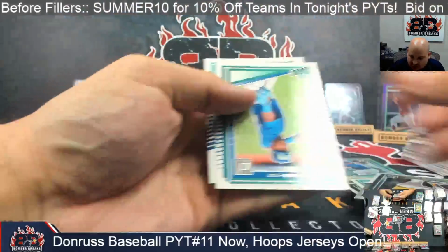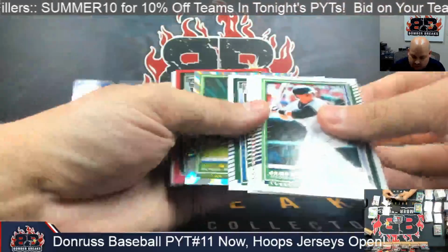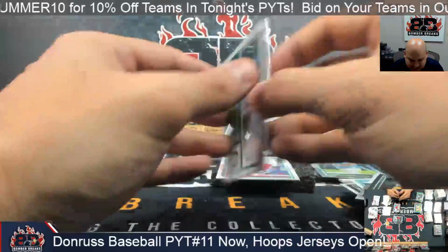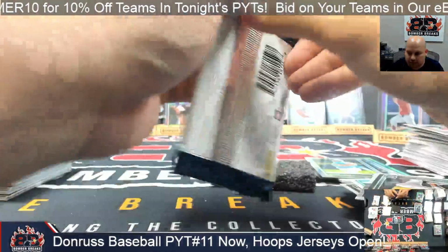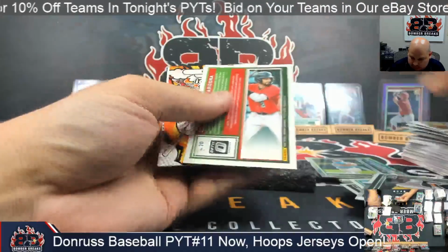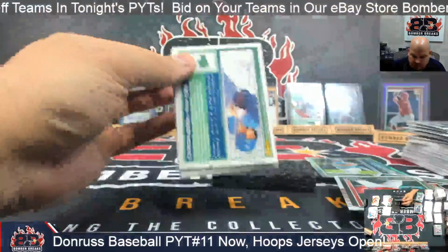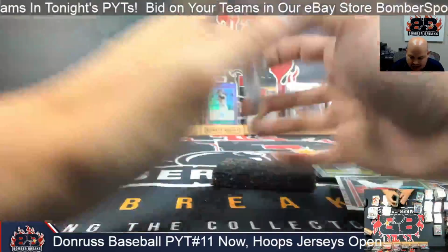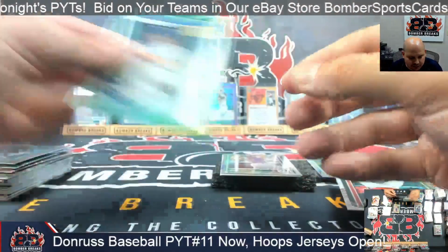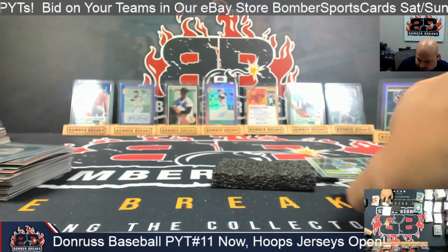Too many attractions of Carson Williams. This is Ricky for the Athletics. Optic red to 99. And last pack of the break gives me a Trey Savage to 199 for Toronto. All right, very good. That is that.